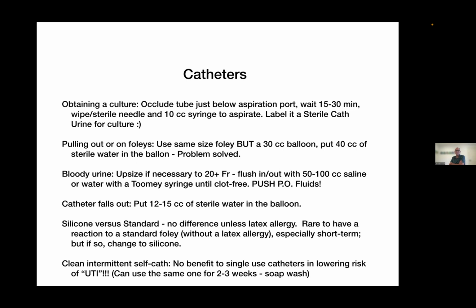Silicone versus standard. If they have a latex allergy, obviously use a silicone catheter. Other than that, there's really no difference. But you can always change if someone's having a problem with the latex allergy or latex problems, you can change them to a silicone.